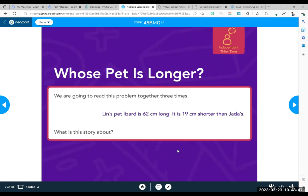They're all saying add. Okay, so we might need to add to find out. Well, why would we add? If Lynn's pet lizard is 62 and it's 19 centimeters shorter than Jada's, I don't know how long Jada's is, but if I added 62 and 19, that seems to be the difference between them. Wait a minute. The difference has already been figured out. We already know it's 19 centimeters difference. Let's add that. Good work, Addie. Let's add that 19 centimeters back on to Lynn's pet lizard, and we will now know how long Jada's lizard is.